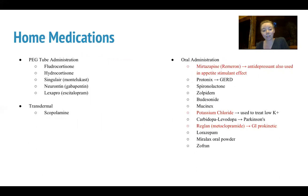He also has a long list of home medications that he's taking at his long-term care facility. Since this is a nutrition class and not a pharmacology class, I will focus on just the medications that were relevant to us. And so he's taking Remeron, also known as mirtazapine, and this is an antidepressant also used as an appetite stimulant. Potassium chloride, used to treat his low potassium. Reglan, also known as metoclopramide, is a GI prokinetic, which I talked about earlier.